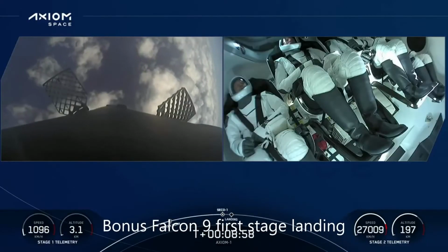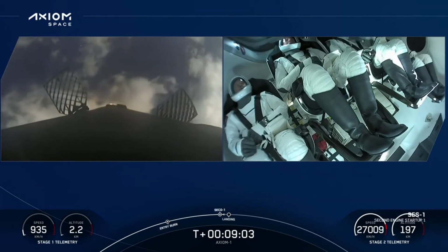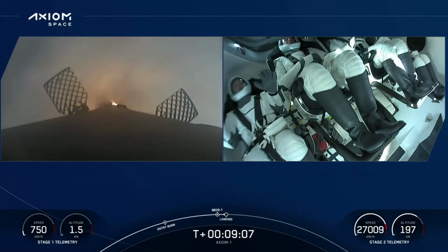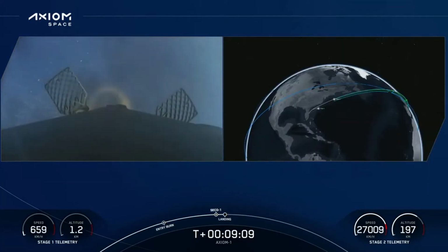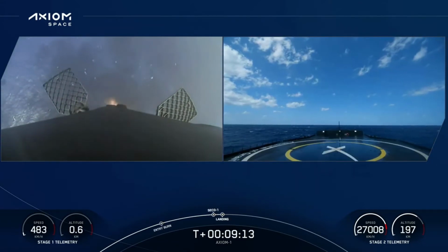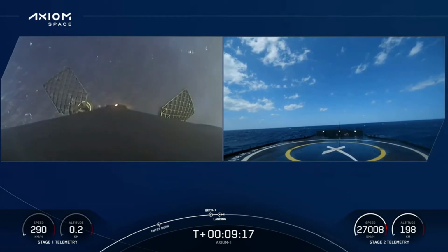Same time. Engine shutdown. All right, we have a live view of the crew inside Dragon Endeavour there on the right-hand side of your screen. Stage 1 landing burn. Landing burn has begun for the first stage. Dragon, first stage, SpaceX, nominal orbit insertion. All right, great news there. Dragon Endeavour, nominal orbit insertion.